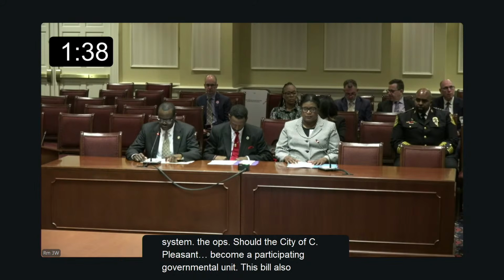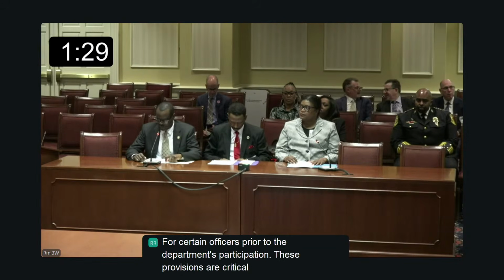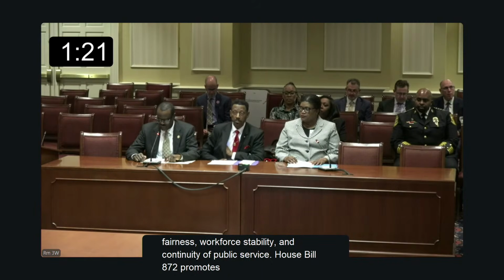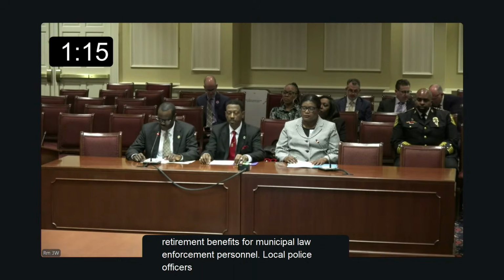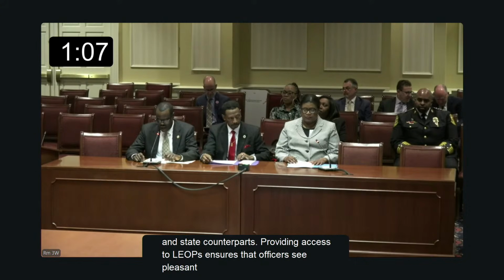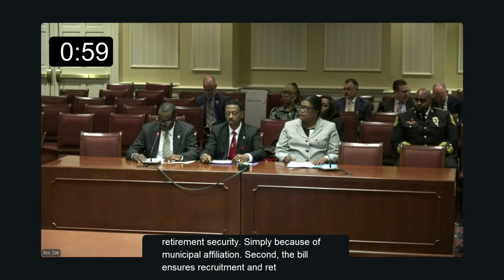This bill also appropriately recognizes and preserves previously earned eligibility and creditable service for certain officers prior to the department's participation. These provisions are critical to ensuring fairness, workforce stability, and continuity of public service. House Bill 872 promotes parity and fairness in retirement benefits for municipal law enforcement personnel. Local police officers perform the same essential public safety functions as their county and state counterparts. Providing access to LEOPS ensures that officers of Seat Pleasant are not disadvantaged in retirement security simply because of municipal affiliation. Second, the bill ensures recruitment and retention of qualified officers.